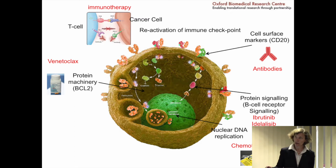So we can target the outside with antibodies that fit very well to, for example, the cell surface marker CD20. So we've got rituximab, obinutuzumab, ofatumumab, all these antibodies directed against CD20. Then we've got signaling molecules and signaling proteins, and ibrutinib and idelalisib are directed against those. And then we've got chemotherapy, which is directed against the control room, against the DNA, and it destroys the DNA, and thereby the cell doesn't know what to do anymore, and it just dies.